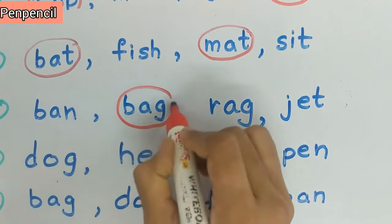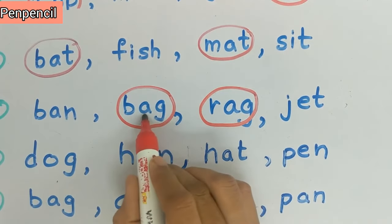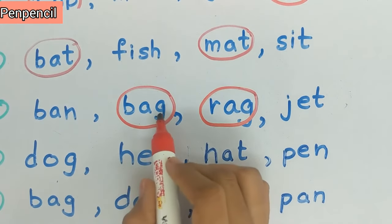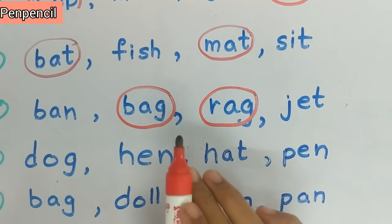So these two are rhyming words. Bag, rag. You have to check the last two sounds. Okay, the last two letters and the sound of the ending. The main thing is you have to check the ending sound and the ending letters.